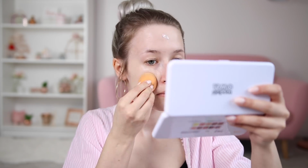So yeah, this is the Iconic Illuminator in the shade Shine, and I'm just going to drip some onto different parts of my face and onto my pyjama bottoms. Oh well, it's highlighter. When I drop stuff onto my face, I feel like a proper makeup-y YouTuber, because they always do this and it looks so cool. So far, it's working really well.